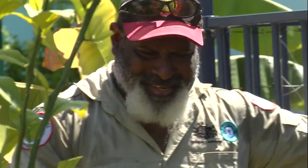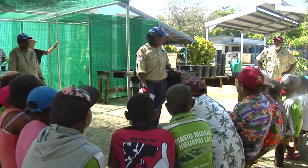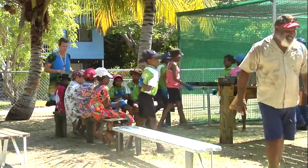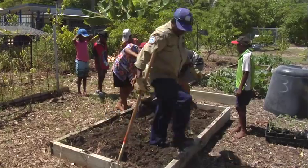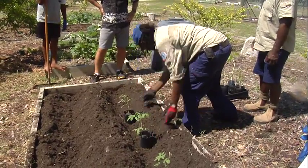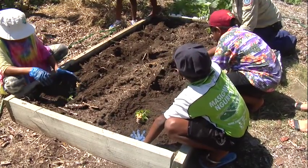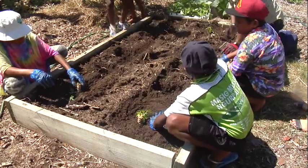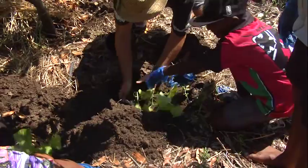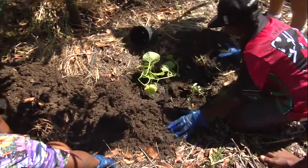I love about Ranger because we are actually looking after our country, and it's been a privilege that we're getting paid to look after our country. Because of the awareness of the Rangers, the impact they put on the island, especially on gardening and how to live a sustainable lifestyle in this remote area.